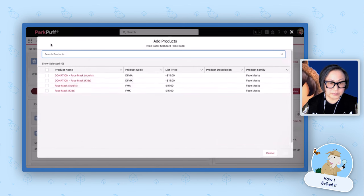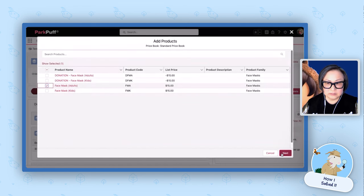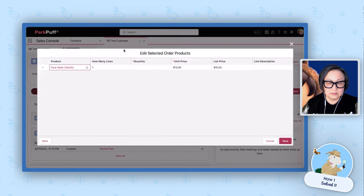And for this one, this is my purchased order. So I'm going to go ahead and just pick the adult face mask. And so the flow that I created allows you to clone multiple product lines at once. And this is a huge help because a lot of people ordered in bulk. I really didn't want to be bogged down with administrative tasks. I needed to get these masks made and out the door as fast as possible. So this flow was a huge help to me.